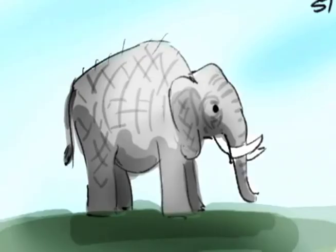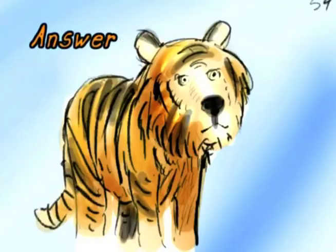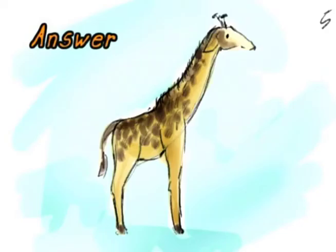Look, it's an elephant and a bear. Here is a penguin. Look, a tiger and a kangaroo. And look at the seal and a giraffe.